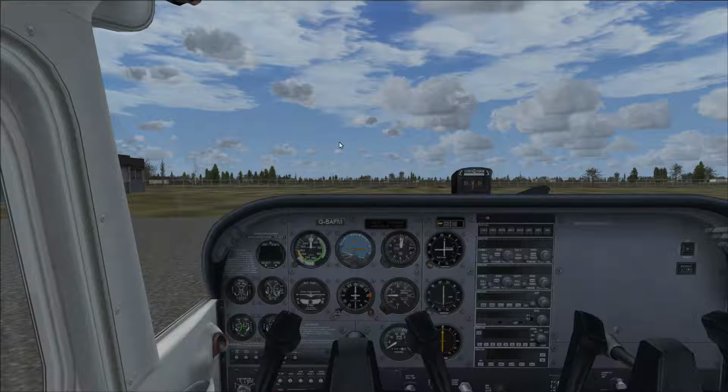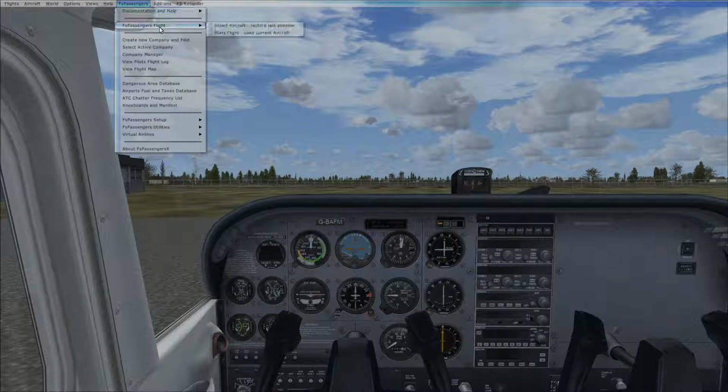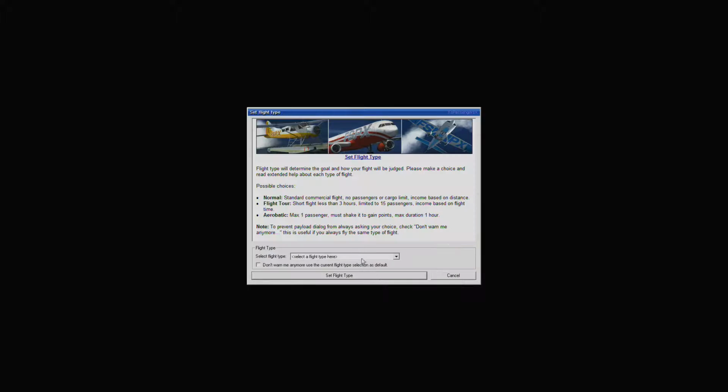So we're still in our Cessna down here in Wilmington, North Carolina. Let's go ahead and do another flight. All right. Set our type, normal flight. We'll set our destination, and we are going to Myrtle Beach. So it'll be a short flight, I think like 62 miles, something like that. Destination set. Alright, let's get our two passengers loaded.